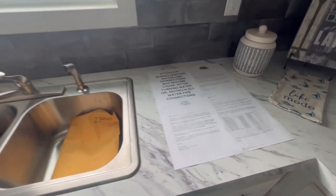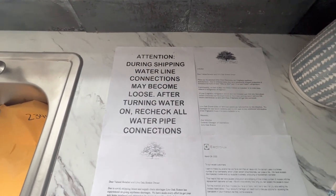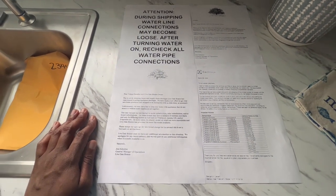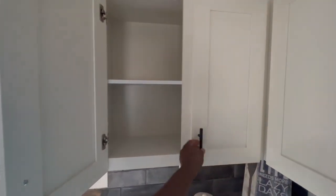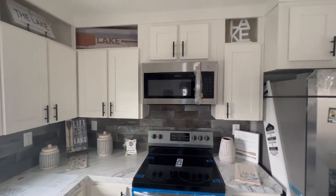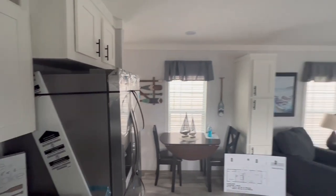And this also right here just gives you general information about the home when you purchase this home. So if you want to, you can take a moment and pause the video to look at it. All right, let's continue. Let's look at some more cabinets. Overall, it's a very nice kitchen. Really love this living space.